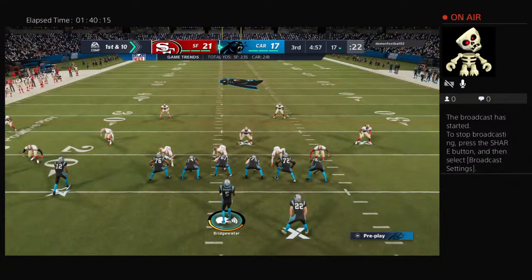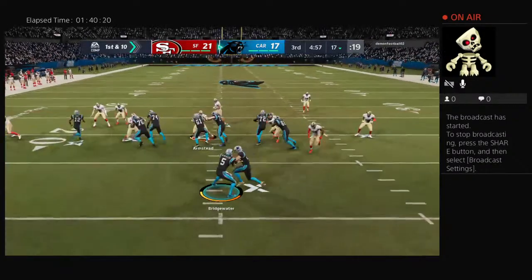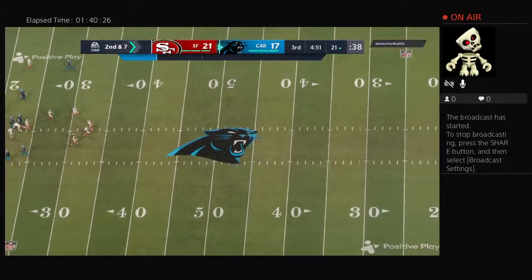So from the 17 now, here's a 1st and 10. Starting the second half, we're run by McCaffrey. Limited running room as he'll get about 3 to the 21. Jim McCaffrey, the ball carrier.